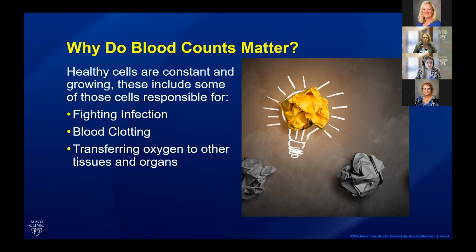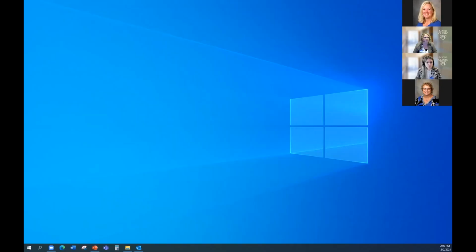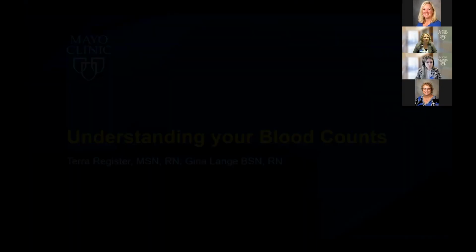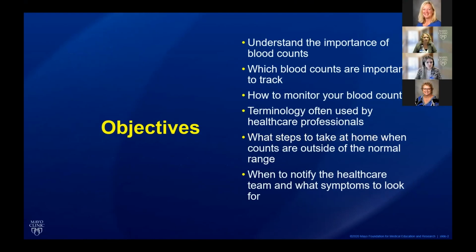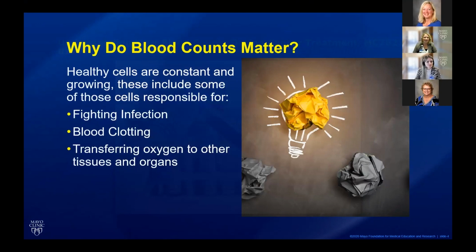So when the blood counts are altered, oh my goodness, something happened there. I'm sorry about that. My computer is not cooperating with me today. All right. There we go.